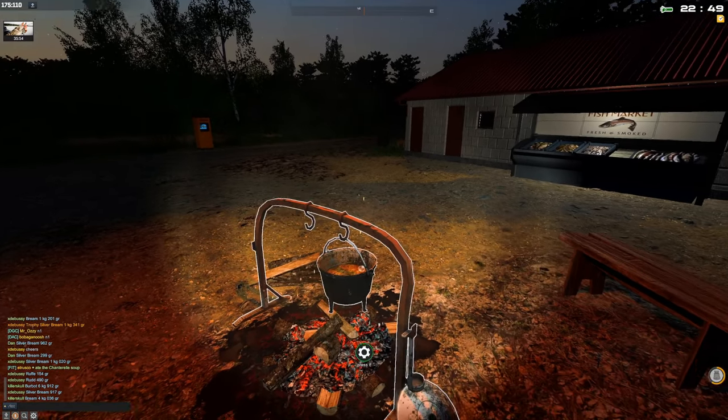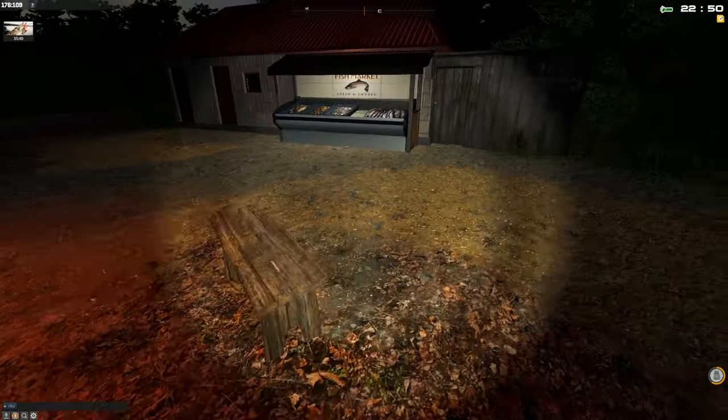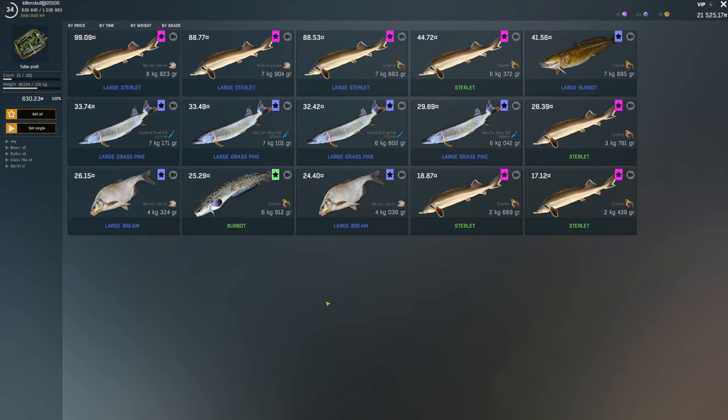Can I cook something here? Nothing. All right. 630 silver. Not that great of money, if I'm being honest with you, compared to before. For a low-level map, this is really good money. And these Sterlets ain't big. So even with my 18 kg setup, you guys saw, it took literally under 30 seconds to bring in this 8.8 kg large Sterlet.